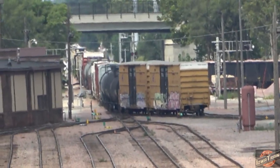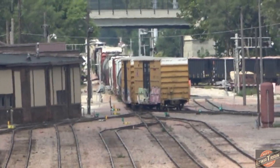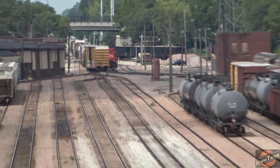I think they're just putting together a train right now. That or I'm missing a westbound. It's one of those two. I want to get a shot out of this rail yard here.